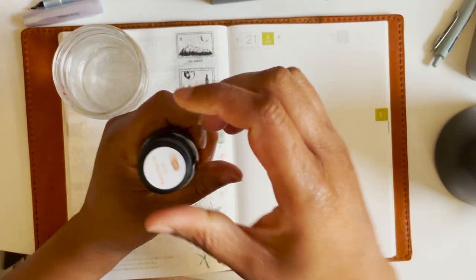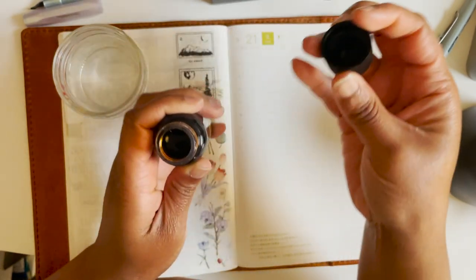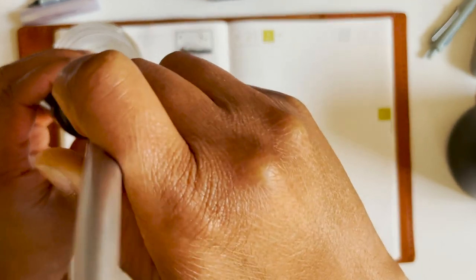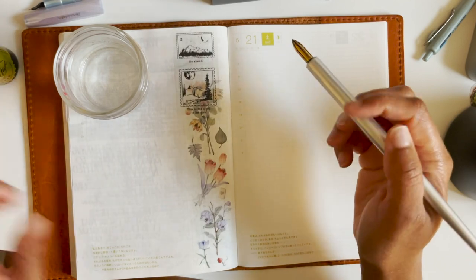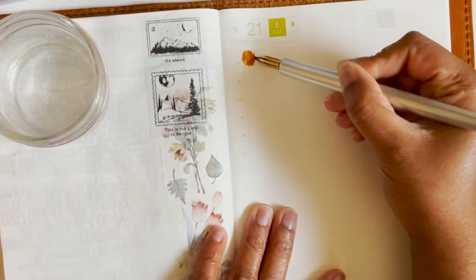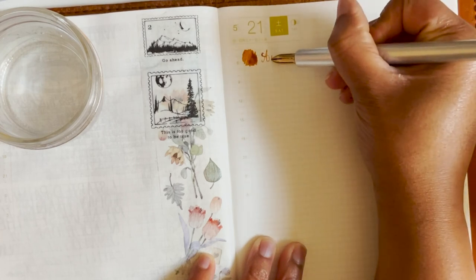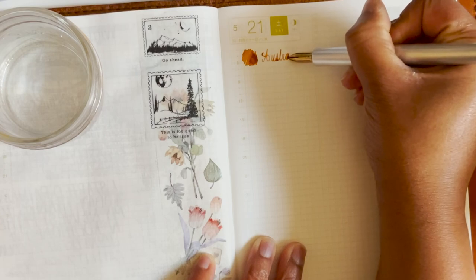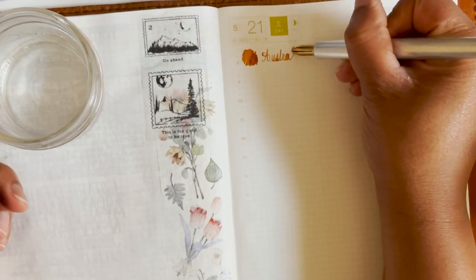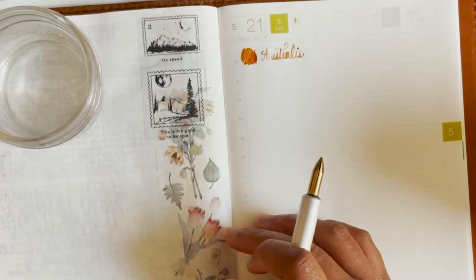Okay, so let's start off with Australis. I keep wanting to say Australian. Australis oak. I already gave it a little shake. I'm just gonna submerge it. And let's see how it looks. Ooh, this is like a coffee caramel color. And I can see the shading really pretty, actually.